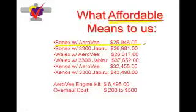A Sonex with an AeroV engine can be built, spinner to tail wheel, for $25,946. That's just the materials, doesn't include tools, doesn't include some shipping, but the bottom line is that's what you're going to have in the airplane in terms of writing a check to Sonex Aircraft LLC. Sonex with a 3300 Jabiru, you can see you can get about 50% more horsepower for $37,000. Amazing amount of performance for the price.